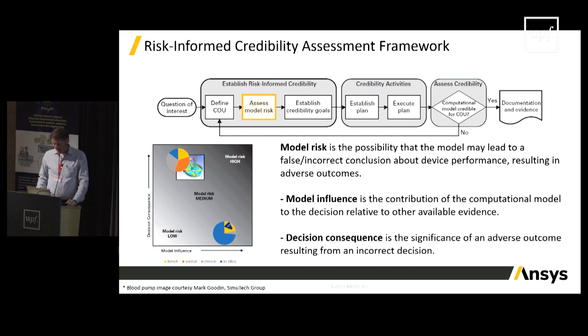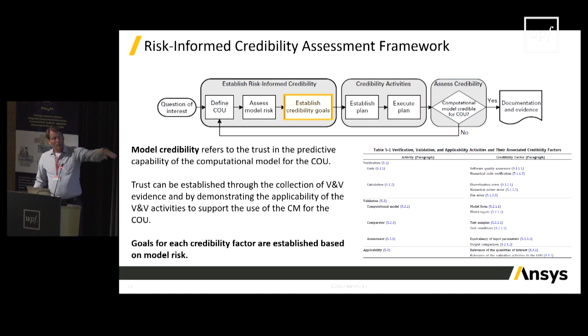The next step then, and this is where you finally get to see why I use that scorecard that I showed you before, is we have to establish our credibility goals. So credibility refers to the trust and the predictive capability of our computational model. And that's something we need to establish, right? And we do that through the collection of verification, validation, and uncertainty evidence. And so what we did within the V&V 40 subcommittee was to develop a set of credibility factors.